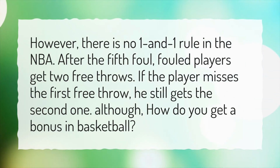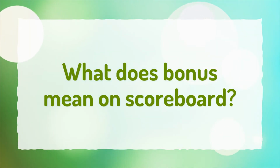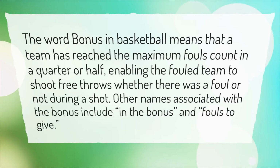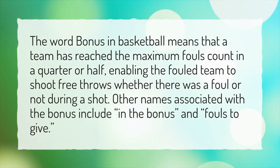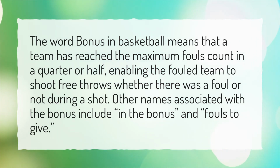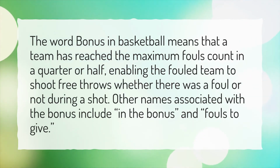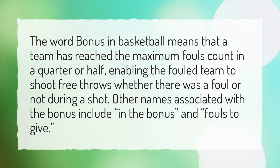How do you get a bonus in basketball? What does bonus mean on a scoreboard? The word bonus in basketball means that a team has reached the maximum fouls count in a quarter or half, enabling the fouled team to shoot free throws whether there was a foul or not during a shot. Other names associated with the bonus include in the bonus, and fouls to give.